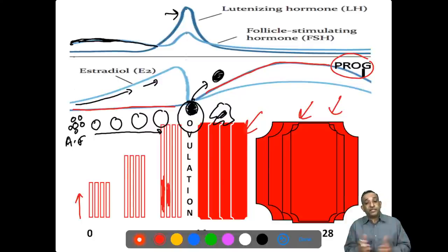Pregnancy happens only once or twice in a woman's life. So what happens? This corpus luteum keeps waiting. It keeps waiting, you know, that when the corpus luteum is formed after the ovulation, on the sixth day of the ovulation, that is the 28th day, the implantation can happen the earliest. So yes, the sixth to another 10 days, 9 to 10 days the corpus luteum will work. 6th to the 25th day roughly is a good time for the embryo to come and get implanted.